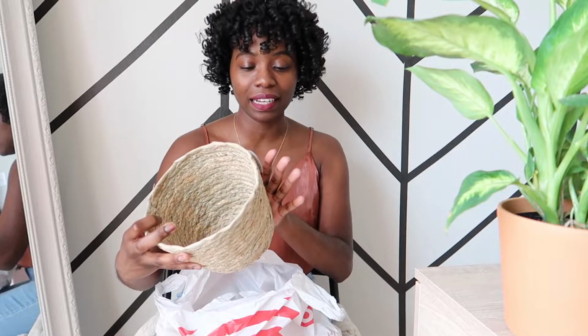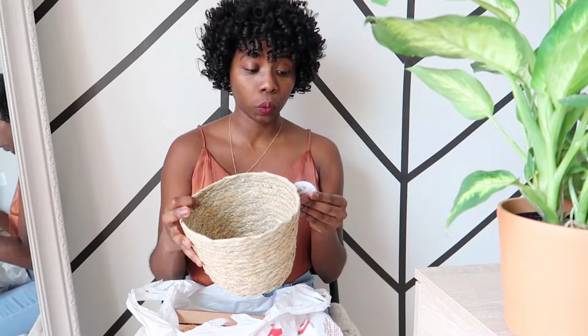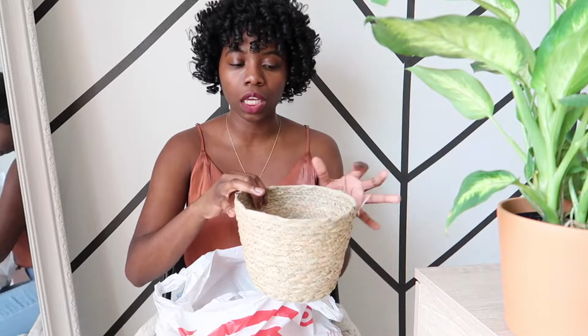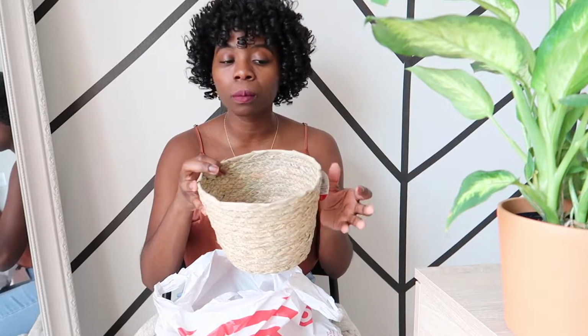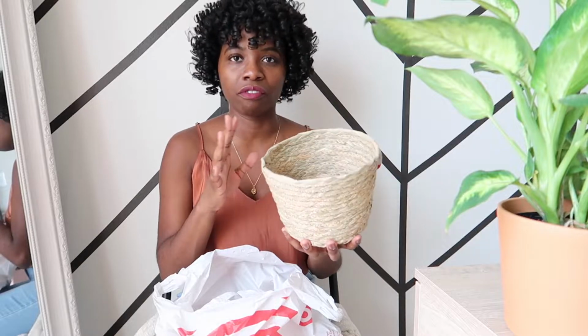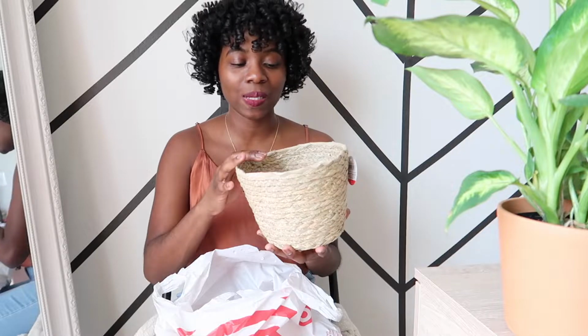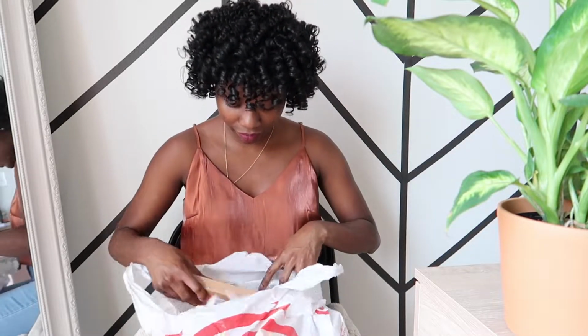The very first thing that I picked up was this wicker basket. This is from the Target dollar spot and it was only $3. I have so many different ideas for this. You could put a plant in here, use this as storage in your bathroom, even in your office space. I've really been into plants lately and maximizing my space. So I have a really good idea.